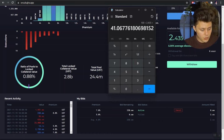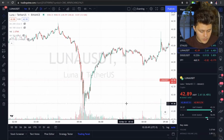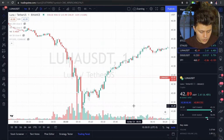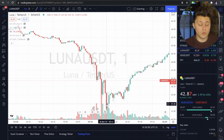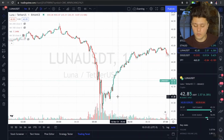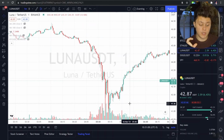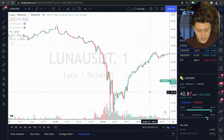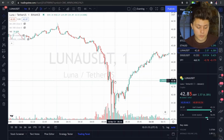And if we look at the chart, 41.06 would almost be similar to me getting filled at the very bottom of this candle, where we're looking at 41.02. So basically that almost meant I was just buying the dip perfectly. Now, why did that happen? Well, likely I didn't get filled down here, obviously, because of that 5% cut that I'm getting. I likely got filled somewhere around, let's say, between 42 to 43 Luna.